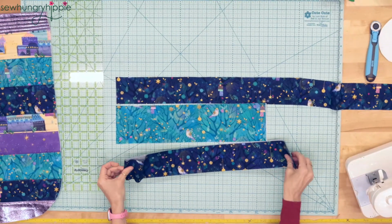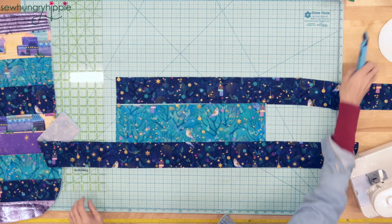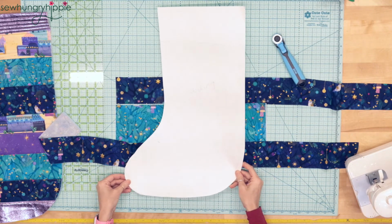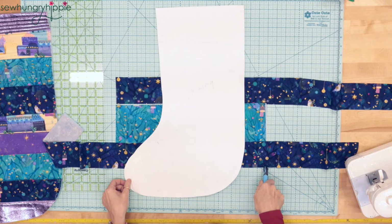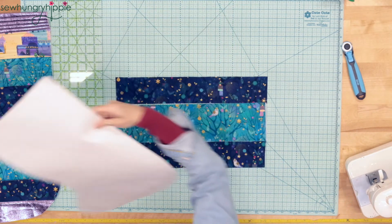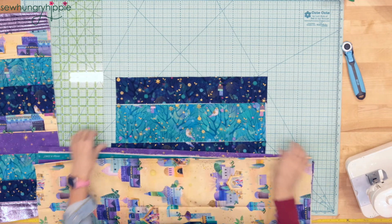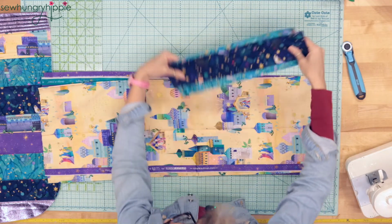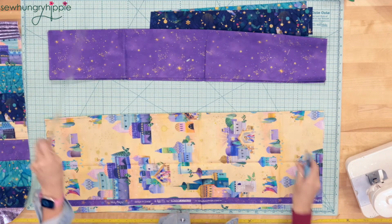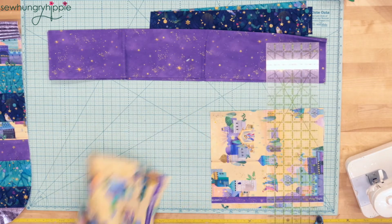So for this demo, I am cutting some fabric up. I like the owls to show, but I want them to be sort of staggered. And you know what else? I need to take my stocking piece and make sure that I'm cutting the strips plenty wide. So I'm going to cut some strip here, here. I'm going to move these out of the way. So now I've got a base for how long my strips need to be. And I'm going to grab my other fabric. I love these colorful buildings. I'm just going to cut some strips for the moment.